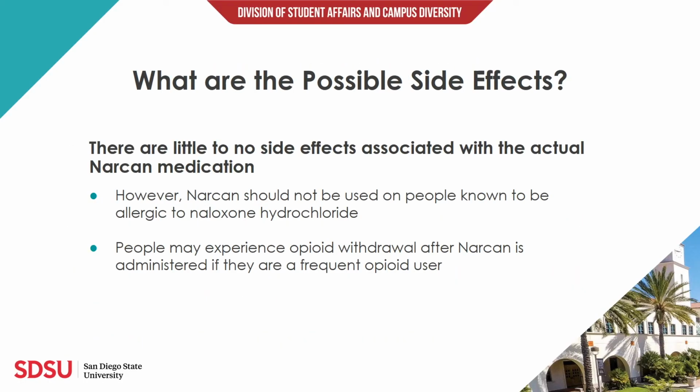So what are some possible side effects? There are actually little to no side effects associated with the actual Narcan medication. However, Narcan should not be used on people known to be allergic to naloxone hydrochloride, the active ingredient in Narcan. People may experience opioid withdrawal after Narcan is administered if they are a frequent opioid user.